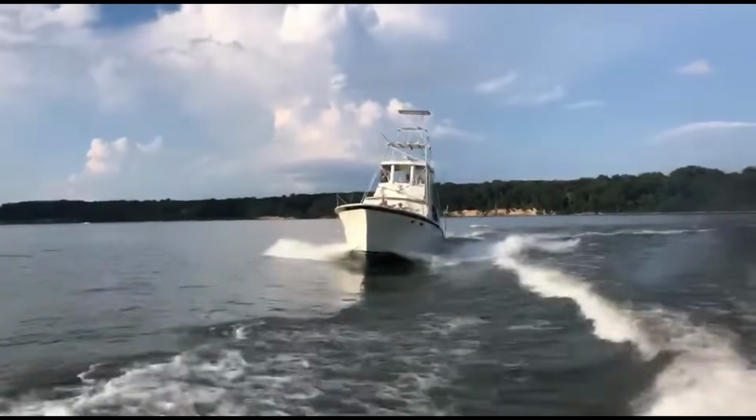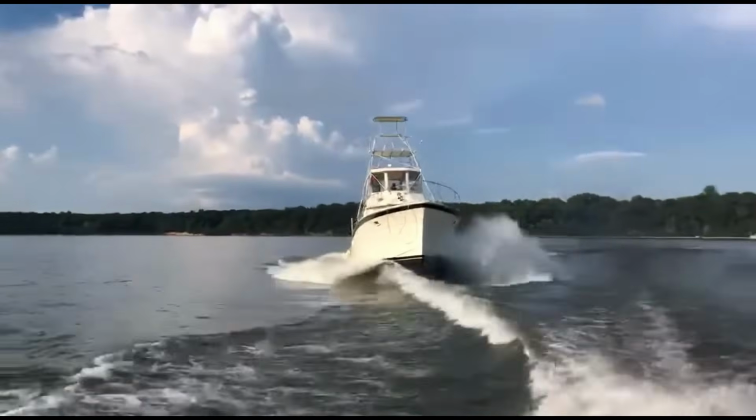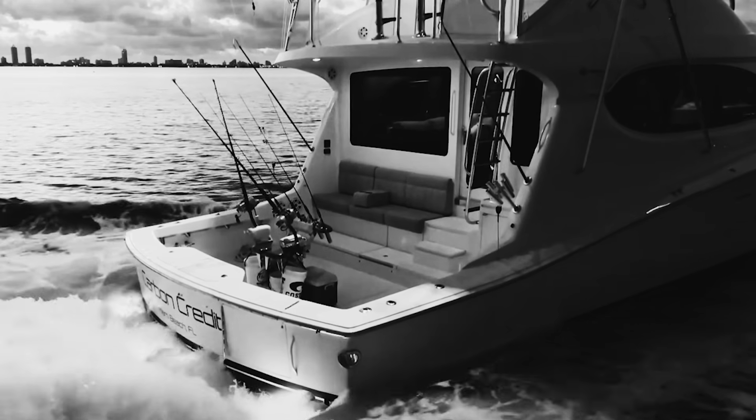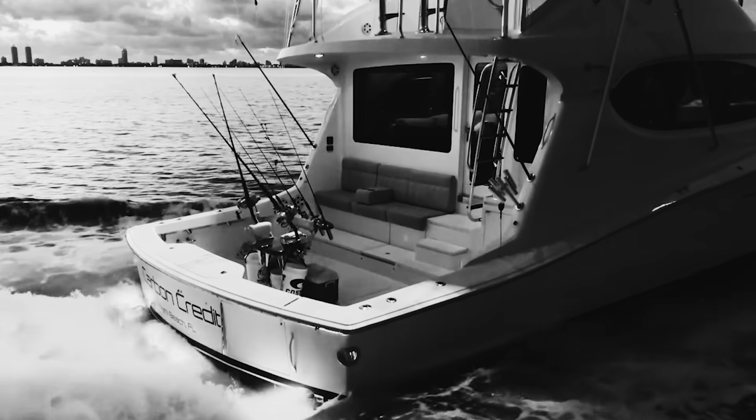The boat wasn't just designed to reach distant fishing grounds. It was designed to make the journey enjoyable. That combination fundamentally changed buyer expectations.